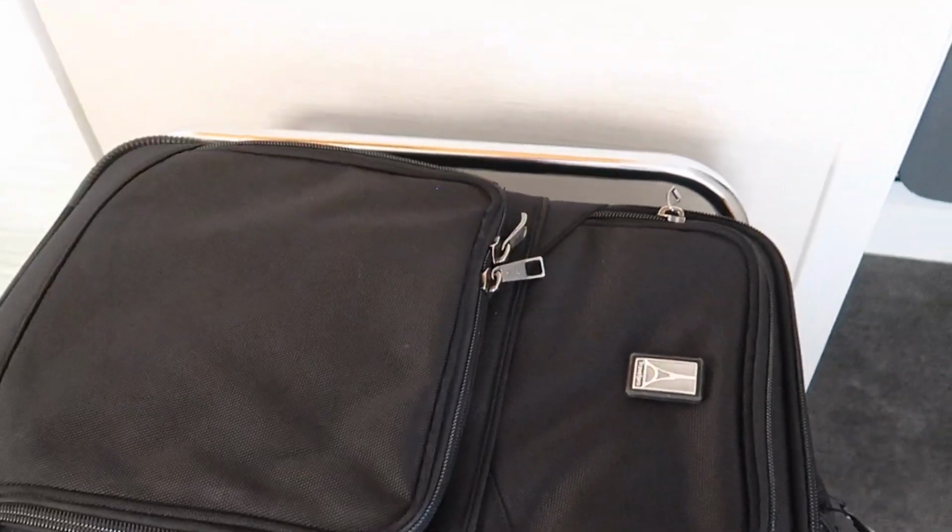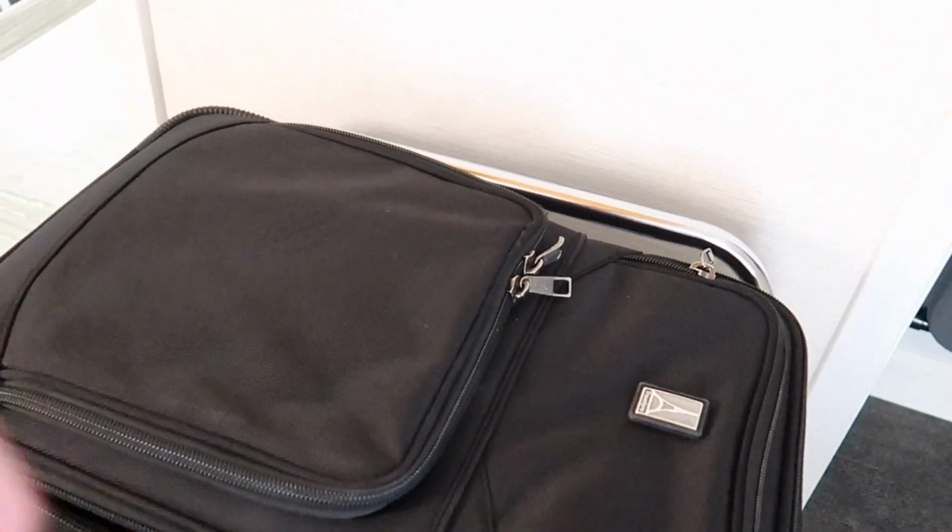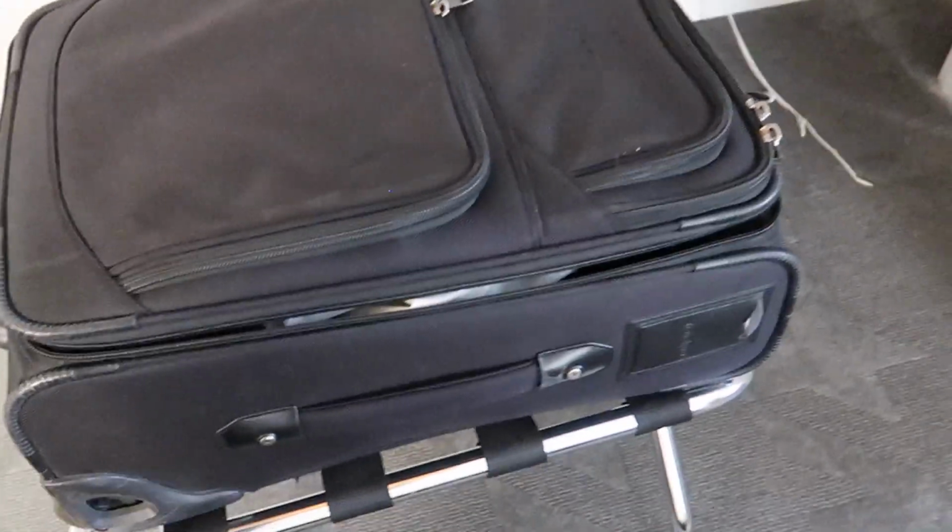So the bag itself, it's Travel Pro, it's the Crew 5 bag. I think there's definitely an update right now. So I really like it. Believe it or not, it holds a lot less things than you would think it would hold inside of it, but it's really reliable. I use packing cubes, which are these right here.